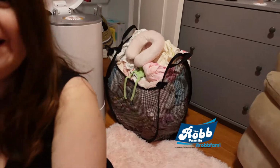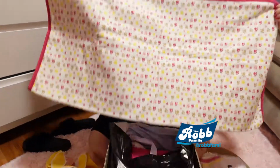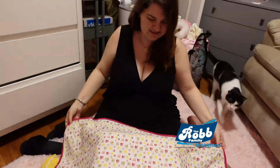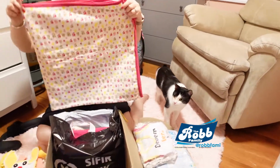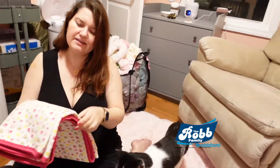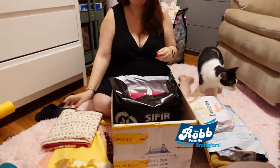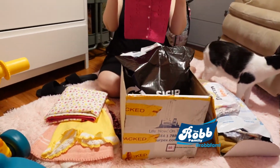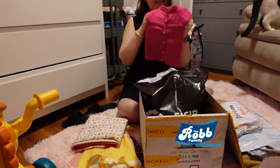This is a blanket. Nice. Can that be like a changing pad? Yeah, this is like a receiving blanket. Oh. Not a changing pad. Okay. Also handmade, right? Yes. It seems like most of these are handmade.